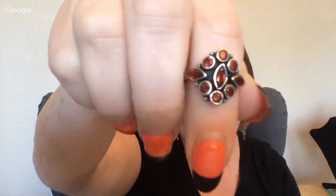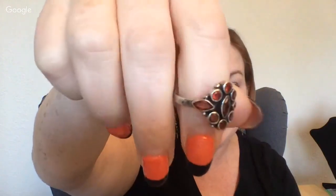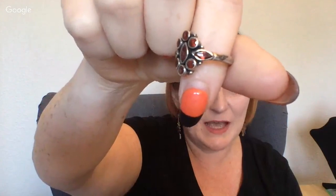Okay, deep breaths. So this one is not quite as fancy as the last one, but it's still very nice. Lots of pretty garnets. So really super sweet garnet, very feminine. So again, I'm going to put, what do you guys think on this one? I'm going to put 40, but I really think I could get more, like 60, but I'm going to put 40 just to be conservative on our calculations. There. Okay, so there's that.